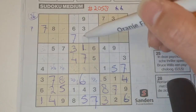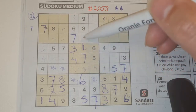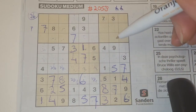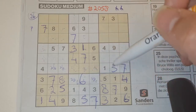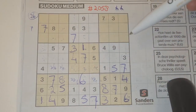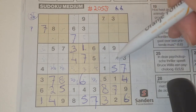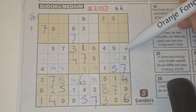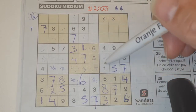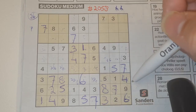These 2 numbers in the middle column should be the 2 and the 8. No, I cannot fill this yet. Yeah, the 9 should be here. 8, 8, 6, 6. Yeah, we have a 6 here, so no 6 in this big square. So the 6 could be here, could be there. The 8 is missing, and the 2 is missing.